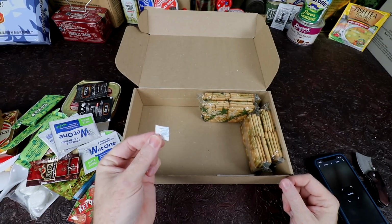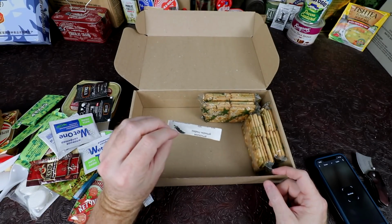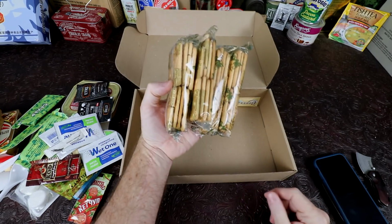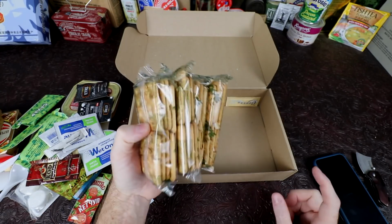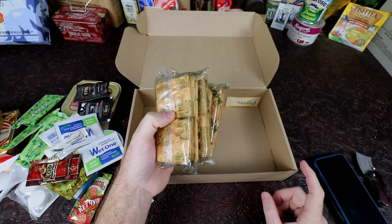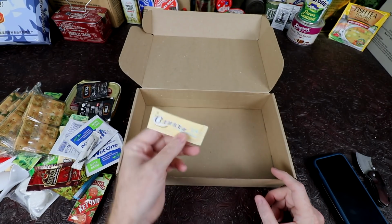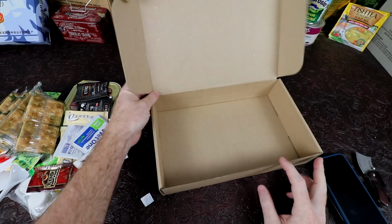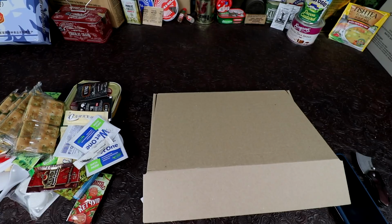A water purification tab. Our pepper, black pepper. We have 4 portions of crackers. Kind of busted up in this one. That's good and that's bad. That means they are fresh because they can't be busted up, but that means they're busted up. Another coffee creamer, of course. I think that is all in the box. Seems to be a pretty good ration. So let's get it onto the tray, heat it up, and see what she's all about.